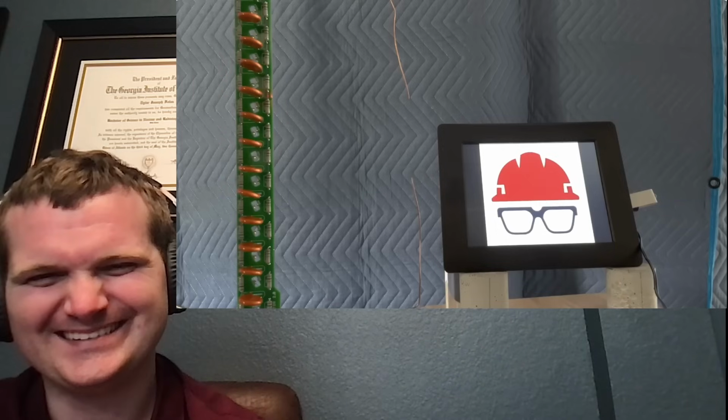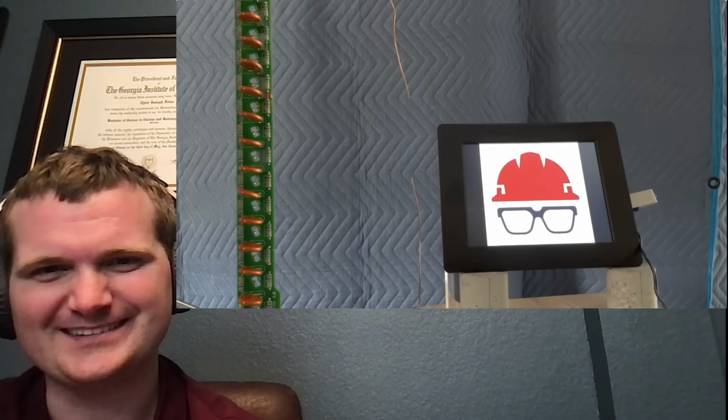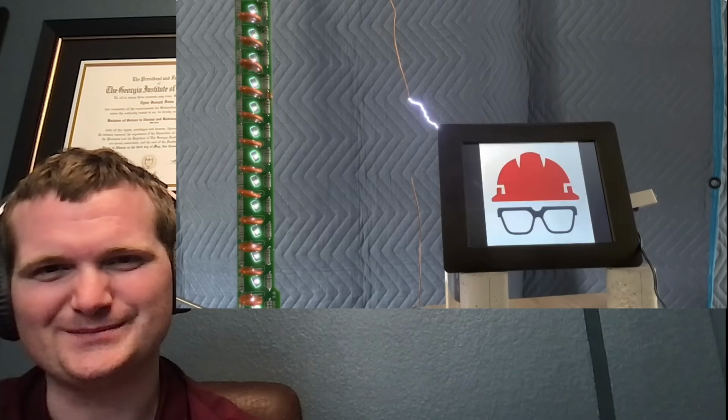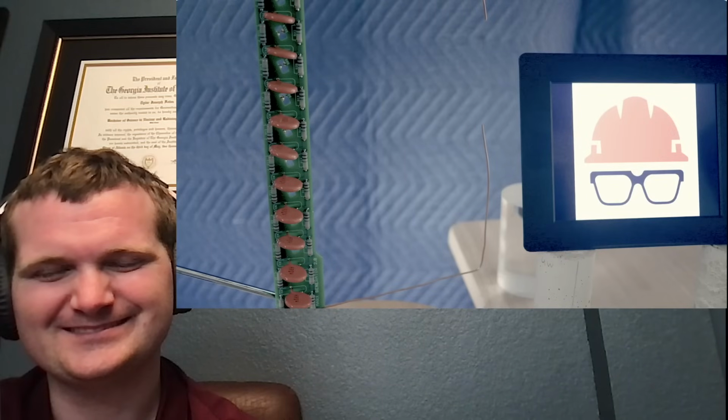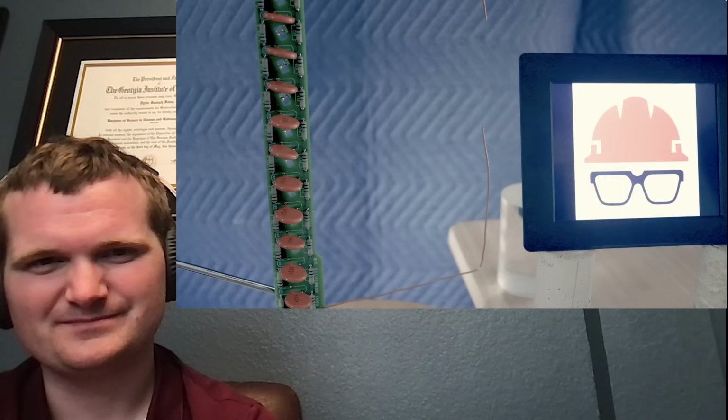I didn't design an antenna to convert this high voltage pulse into an EMP, but I did try a direct injection test. This cheap digital picture frame didn't stand a chance. Just to clarify, this is in no way a scientific test. It's just a fun demonstration to give you an idea of what an E1 pulse might be capable of.